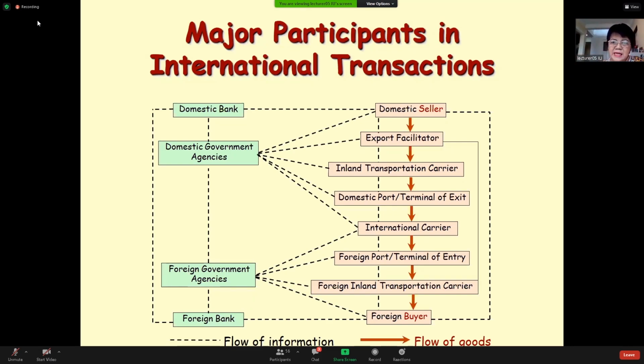This slide gives you the overall picture of bringing goods from abroad into your country. Look here. Assuming that you have the domestic seller, this is the foreign buyer, okay? This is the flow of information, and this is the flow of goods.